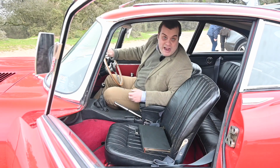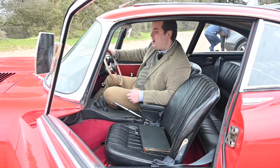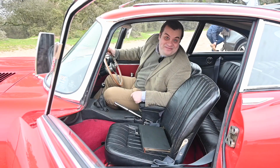Obviously, you can hire this car at New Forest Classic Car Hire in Bewley Garage, and so, if you want to try to fathom these switches yourself, then you can.